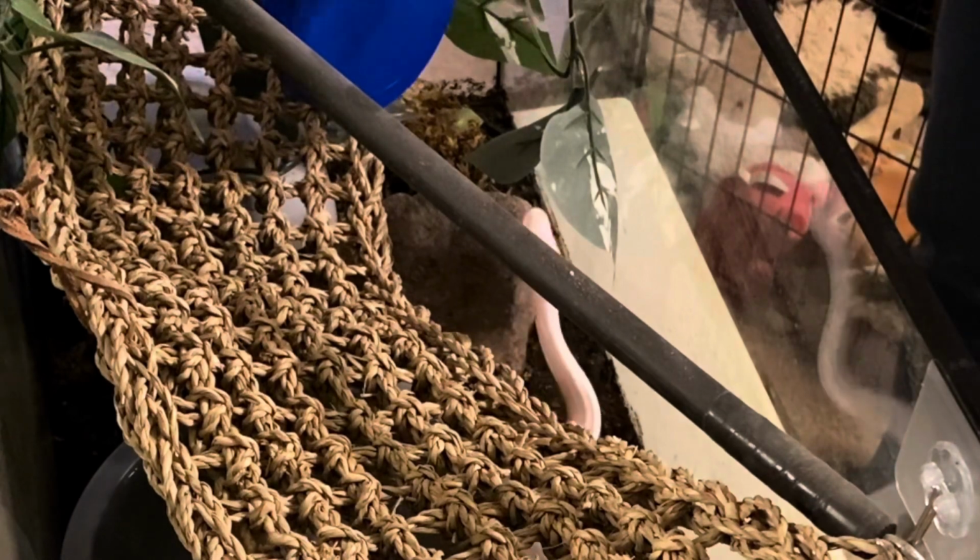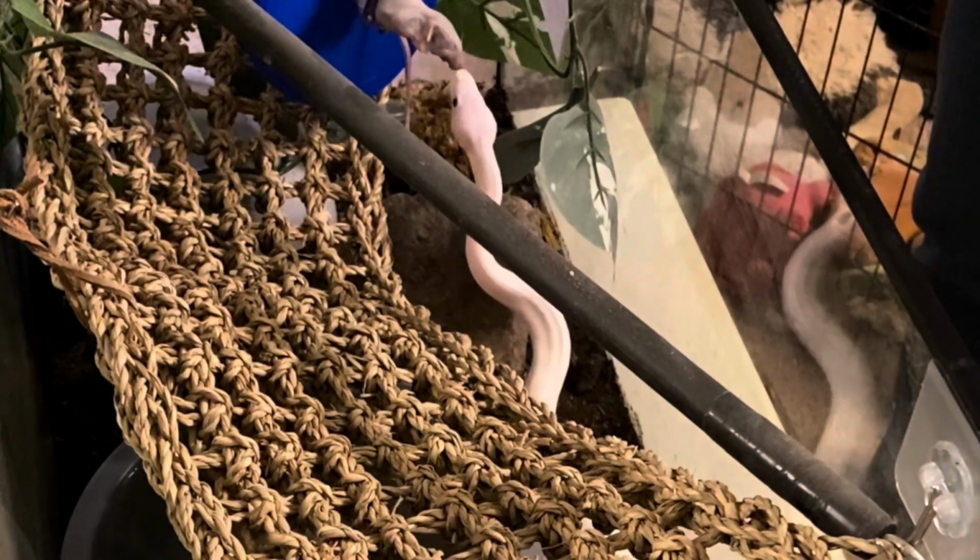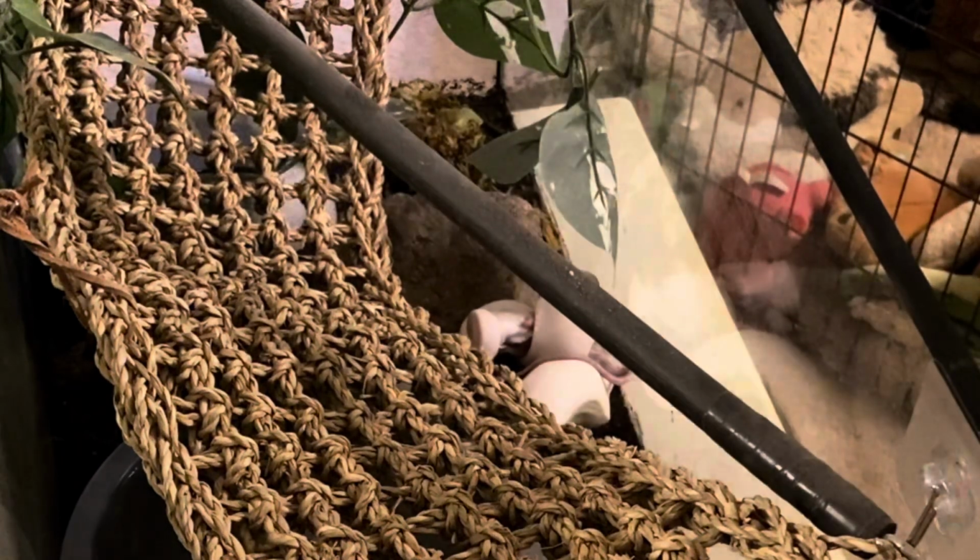This is Seashell. I'm asking her to target out of her hide and up towards the top of her top opening enclosure. And when she has done that, which she did pretty quickly, I went ahead and gave her reinforcement. She's 11 months old and she was produced by Jay-Z's Reptiles.